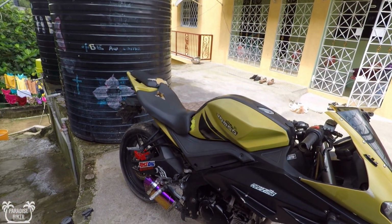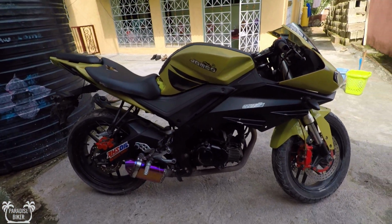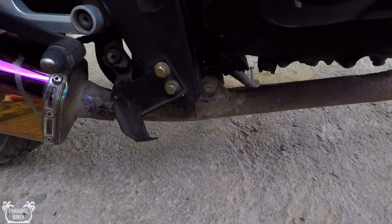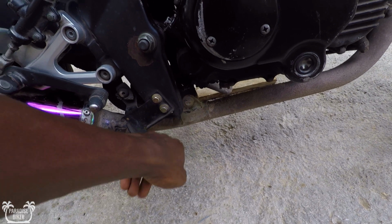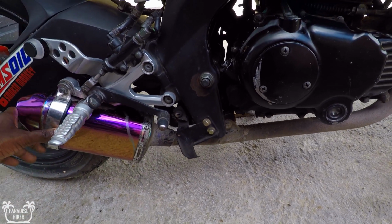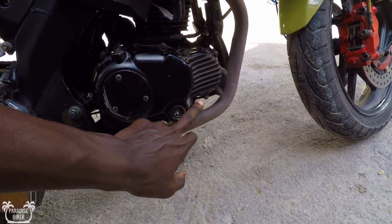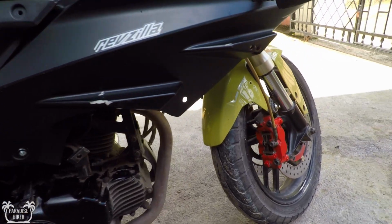So that's just an update of what is going on. Also, I did some welding right here because this did break off completely. So I did some welding and got it welded back on. All that is good. Going to do an oil change soon. Well, going to do an oil change today actually. Yeah, so that's basically it.